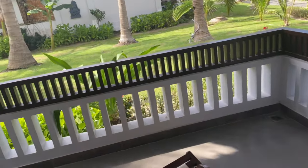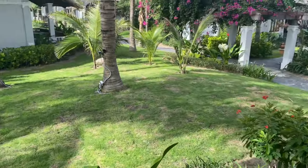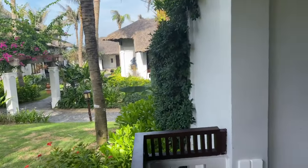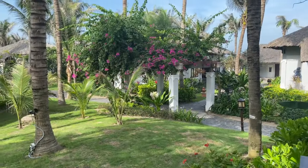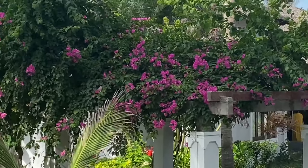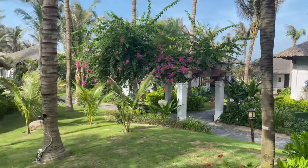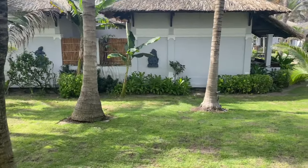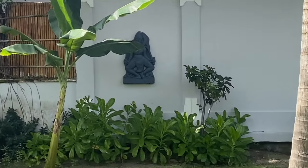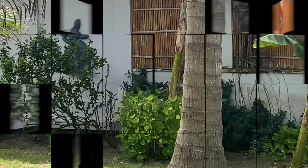And now we're going to go out and see the best part. Balcony. Wow. There are two little seats. Not quite the ocean view, but that's okay. We're really close. We can look at those beautiful flowers. You can see the other bungalows. Beautiful. Even have the Apsara dances on the wall.